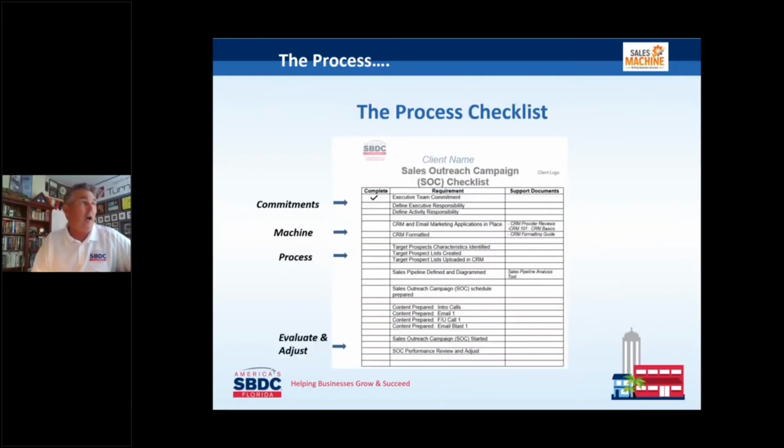So, okay, now we went from the concept to the process. Now we're going to talk just big picture about the process. We have a checklist. This is another resource that we have available for you. It starts with commitment. So at the owner level or the executive team level, if you want to do an outreach campaign, you've got to have buy-in. You've got to have commitment, and the commitment has to start from the top.